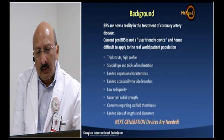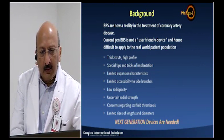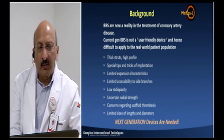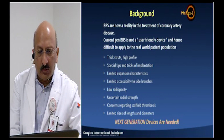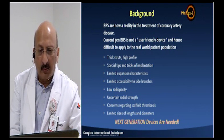The other problem is that there is limited expansion characteristics, that you can't expand the stent beyond 0.5 millimeter of the prescribed size. For example, if you are implanting a 3 millimeter Absorb, then you can't take it beyond 3.5. There is limited accessibility to side branches in many situations. However, we have accessed side branches. We have done bifurcation stenting with various techniques, including TAP.